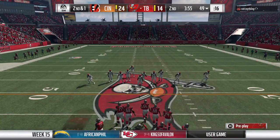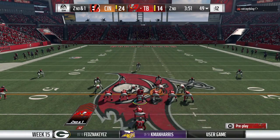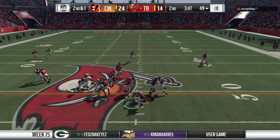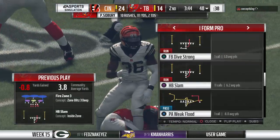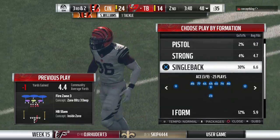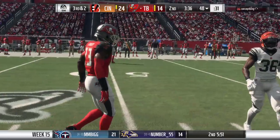Under 4 to go now as the clock runs, and they come up on 2nd down. Now a handoff here to his running back. And maybe a measure of revenge there. He's had his way in this one, but this time they get him behind the line. He'll wind up losing a yard on the play, and it'll be 3rd down.